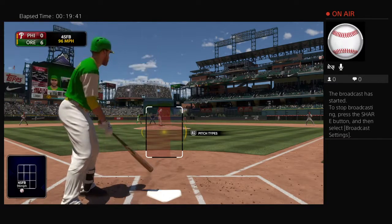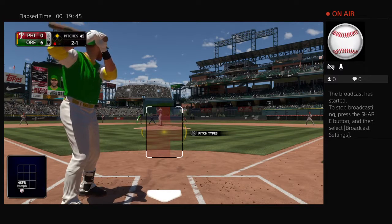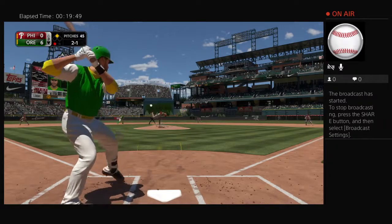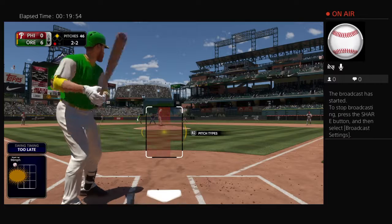Down low, 2 balls and a strike. We're starting to see a lot more balls from him now, and that's a direct result of him getting hit around pretty good. He's trying to do something different, and it's resulting in him not attacking the strike zone anymore. Count even at 2-2.